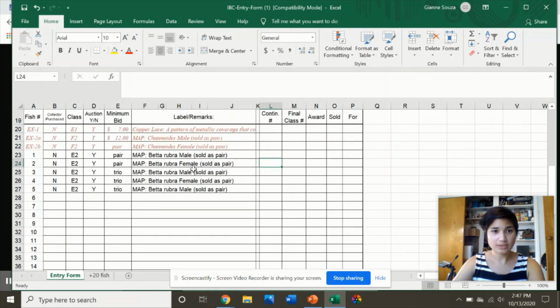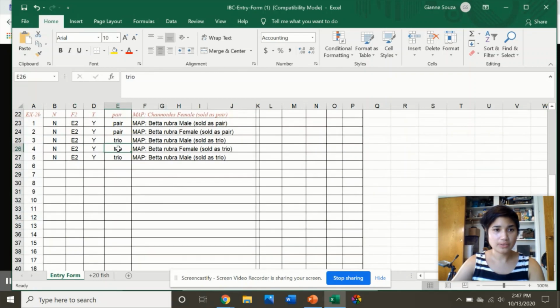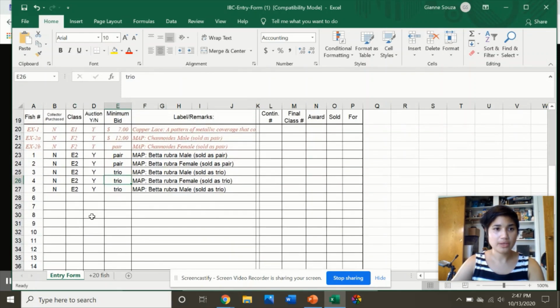Oh my goodness, and you always need to double check. So male, female, male, and I'm going to say sold as trio here. Okay, sell it as a trio, make sure that everything makes sense. Okay. All right. Hopefully this works. Trio, trio, pair, pair. Another really common mistake is if you click and drag these, you can see that it changes the class numbers. So just make sure you don't do that.